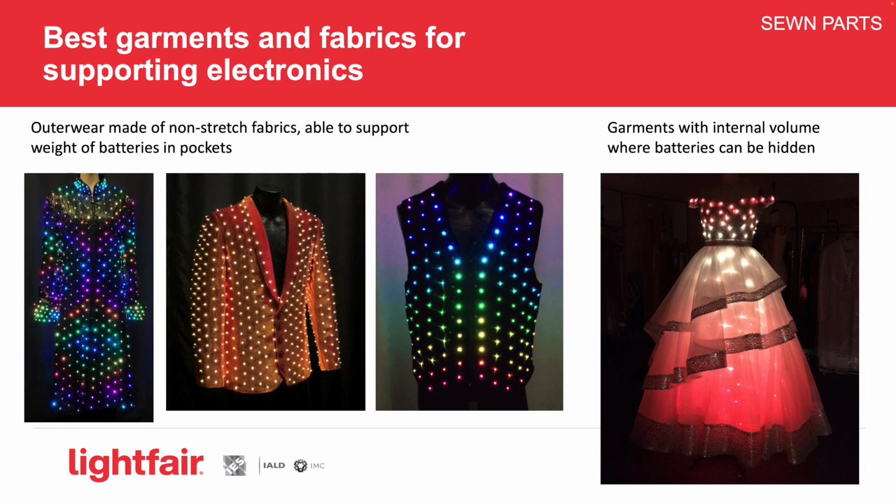Generally, the types of garments I prefer to work with are going to be outerwear. These are usually made of a non-stretch fabric that has enough structure to support some lighting. There are natural places to put pockets for batteries. A lot of them will have a lining already, which is good for hiding wires between the outer and inner layers of fabric.